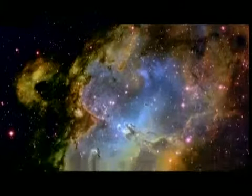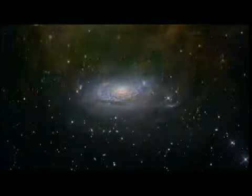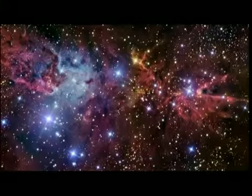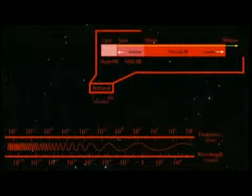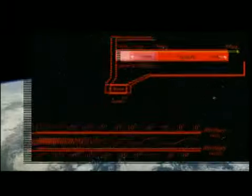Newly formed stars and forming galaxies are actually brightest in the infrared. We're looking at objects which have temperatures of somewhere between 30 and 100 Kelvin. 0 Kelvin is absolute zero, that's minus 270 degrees centigrade. And it turns out that material that's that cold emits most of its radiation in the far infrared and submillimeter part of the electromagnetic spectrum.